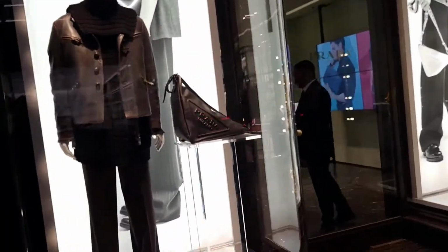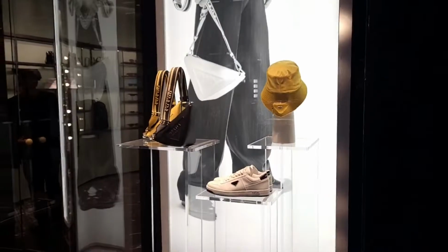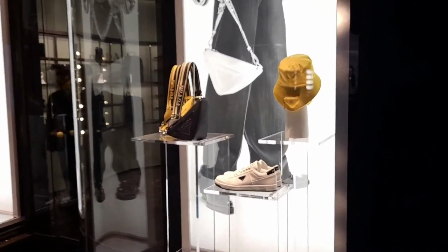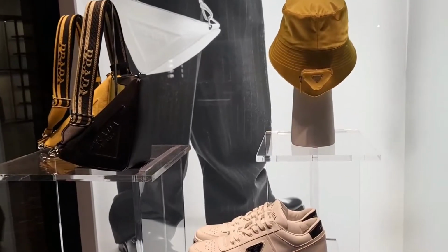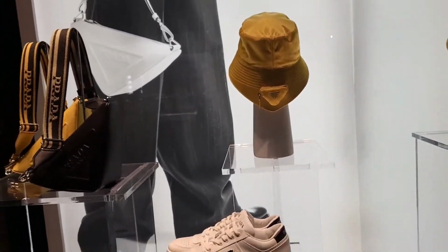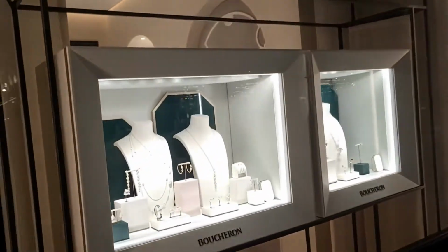And this is Prada continued. It's got a multi-store almost next to it with offices in the middle. Prada hat with a triangle on it to keep your loose change. It's probably not for your loose change, probably for your hearing aids or something like that.